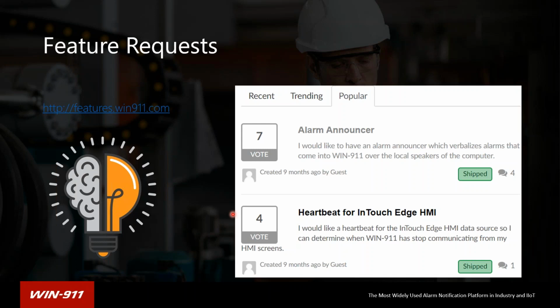The alarm announcer that we released earlier this year came directly from this board, so you can see alarm announcers there. We shipped that a while ago. A heartbeat for InTouch Edge HMI, now AVEVA Edge, came from here. So we really welcome feedback on here.